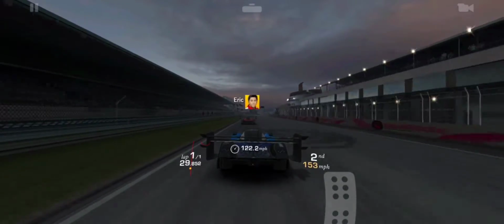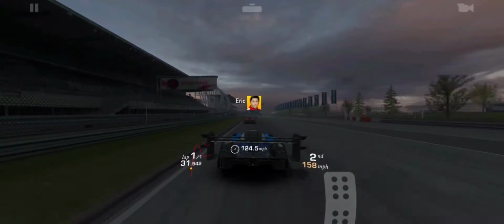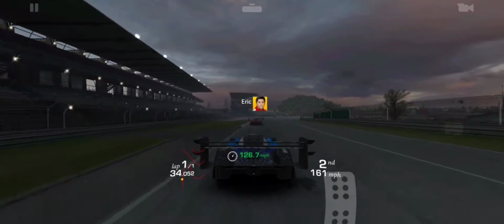I lose time going around it. I don't lose speed, and that's a good way to keep your average speed up.